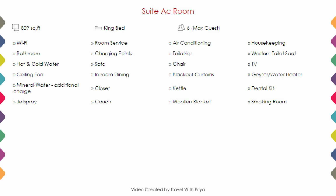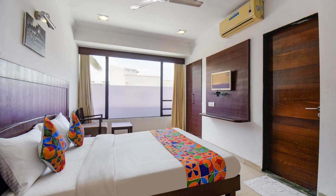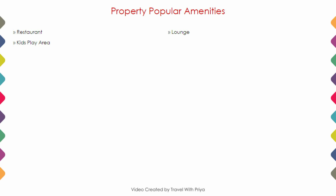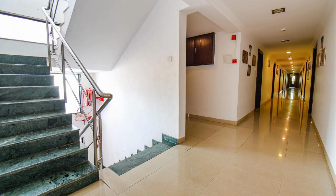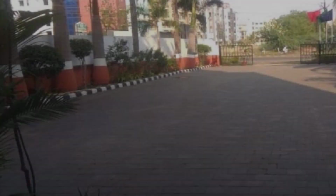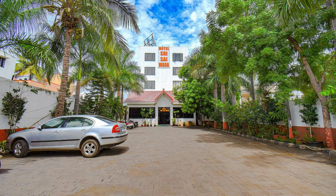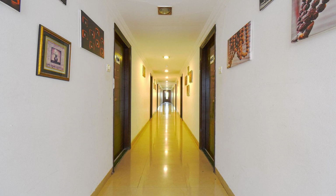Room category 3. We talk about amenities of this hotel, so you can see on the screen. 3 categories of rooms are available online. You can book them online and enjoy your stay.